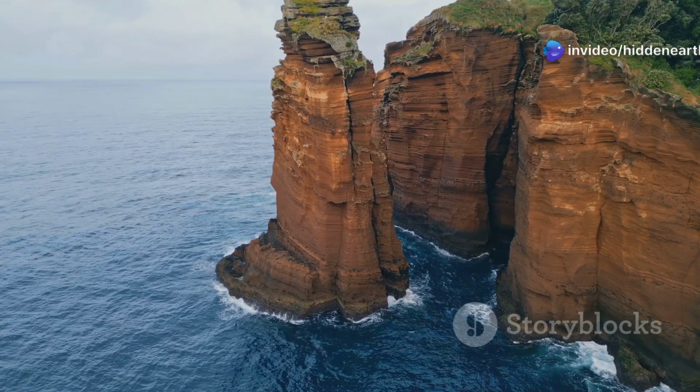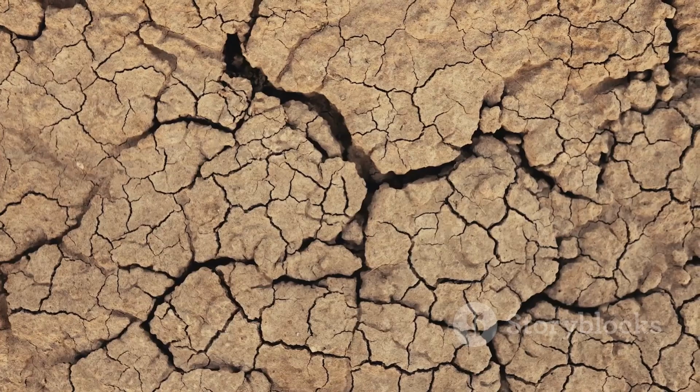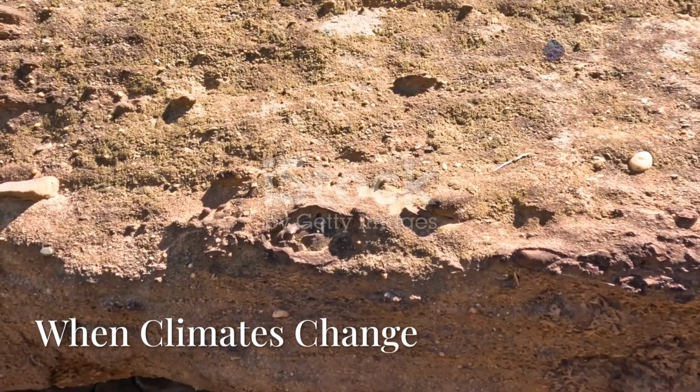Conversely, when tectonic plates collide, one plate can be forced under the other. This process is called subduction. The descending plate can then melt back into the Earth's mantle, causing the ocean floor to shrink and continents to move closer.